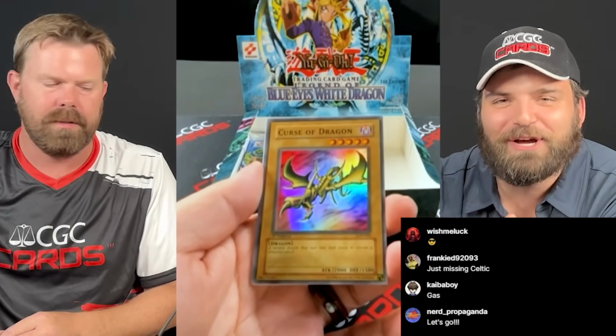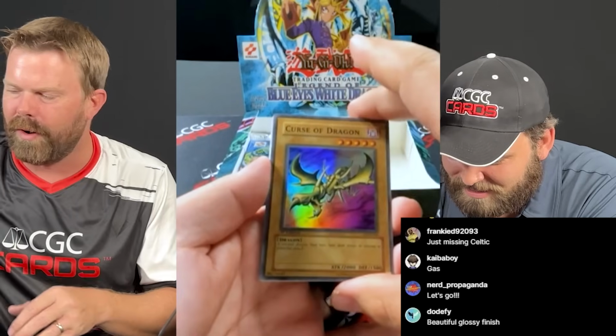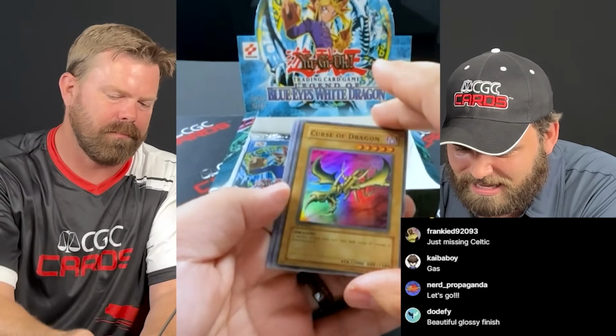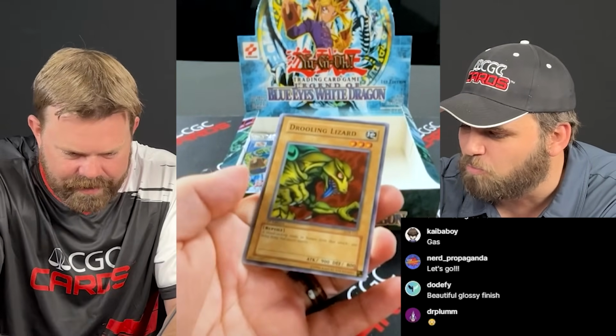Woo! Do you want it graded? We'll take the whole pack. Wow. We'll take the whole pack. Gorgeous. Oh man, Matt. Yeah, look at that glossy finish. Put that right in there. That goes to you. No scratches, no nothing. I mean, what is this box?